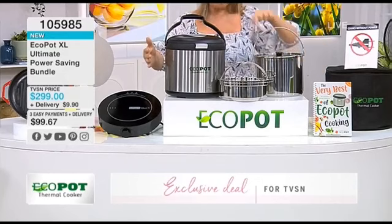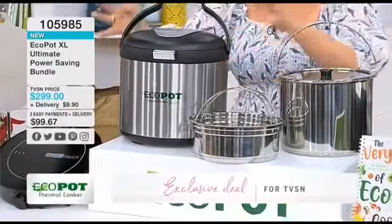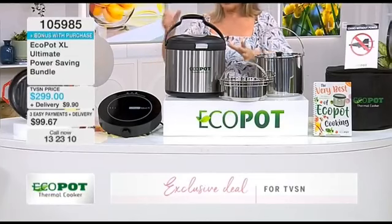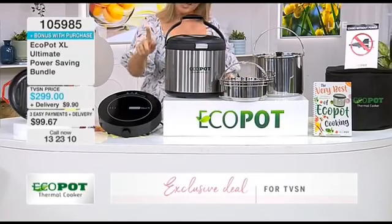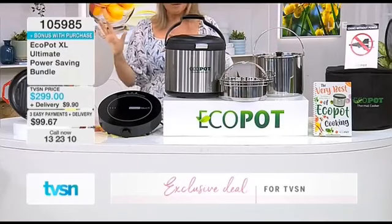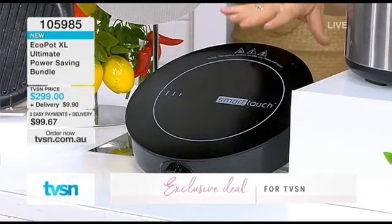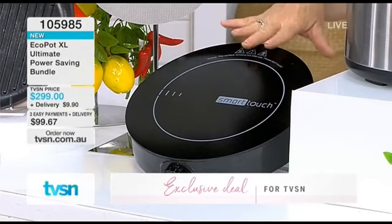So you've got the 6-litre pot and the 3-litre pot. Obviously, this has got the thermoplast technology inside. That's where it works its magic. But on top of all of that, and so $100 off this, everything else is free. This is brilliant. It is serious induction cooking.